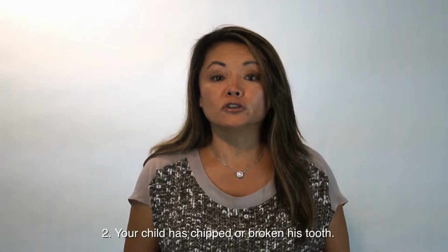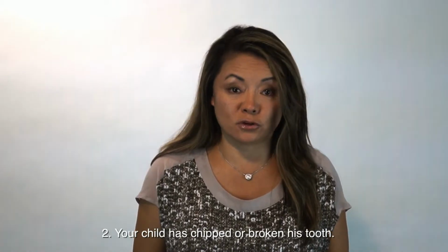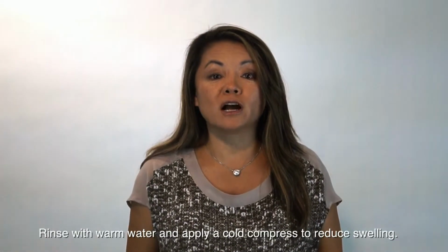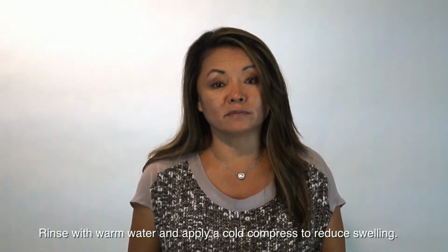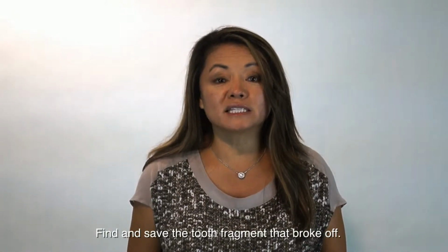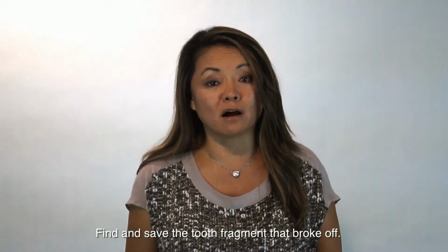2. Your child has chipped or broken their tooth. You want to have your child rinse with warm water, then use a cold compress to reduce swelling. Try to locate and save the tooth fragment that was broken off. Your dentist may be able to bond the fragment back on.